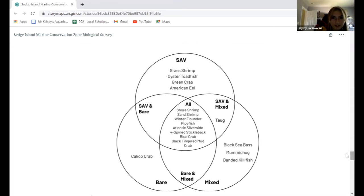We also created a Venn diagram to represent the total amount of species that we were looking at throughout the entire study. As shown, most of the habitats contain the same types of species. However, there were species exclusive to certain habitats.